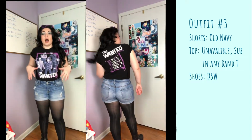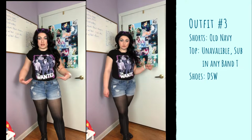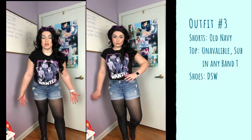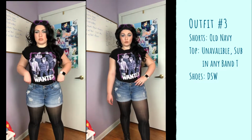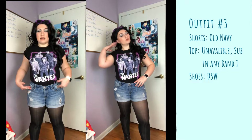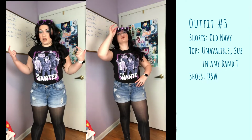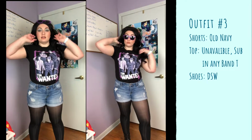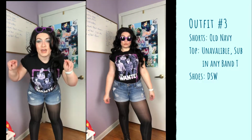I love wearing tights under shorts, especially when it's summertime, like early spring and summer when my legs are still white as snow. So I have on, these are another pair of Old Navy shorts. These are a little bit older than the last ones, but they make the same styles basically every year. And then this is the Wanted shirt that I got from the first time I saw them in concert. And yes, in this house, we still stan the Wanted. Hashtag bring it back.